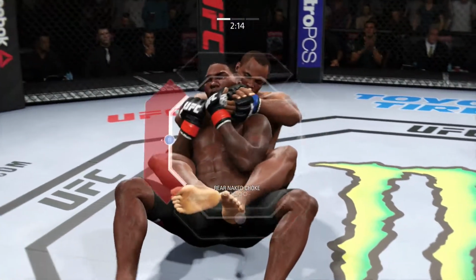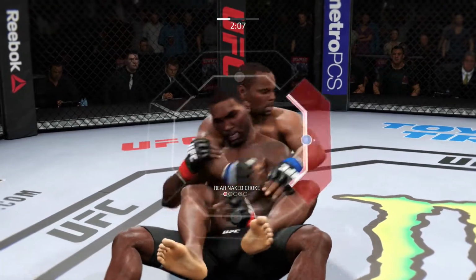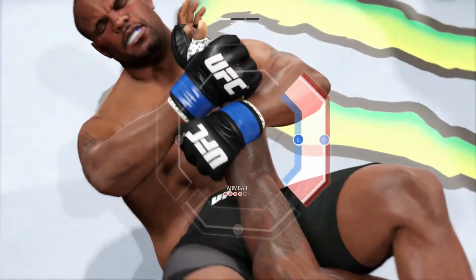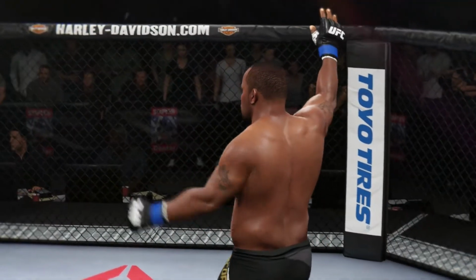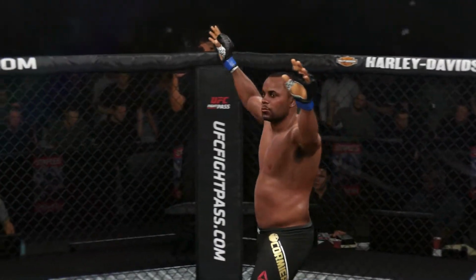Looking for the rear naked. Just over 2 on the clock. Break the grip. Strength and technique. Perfect technique. Daniel Cormier, the winner by submission.